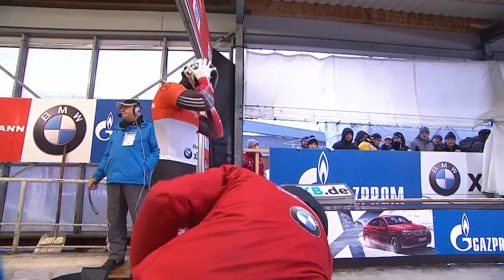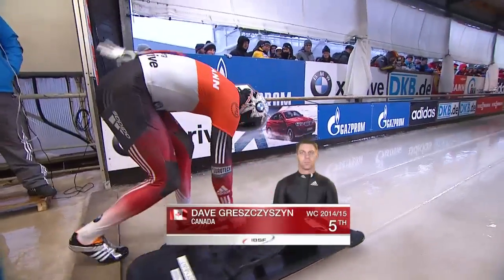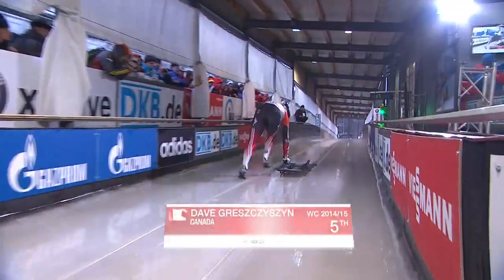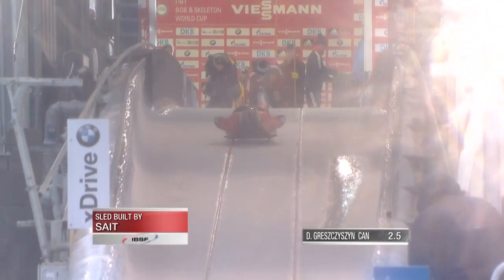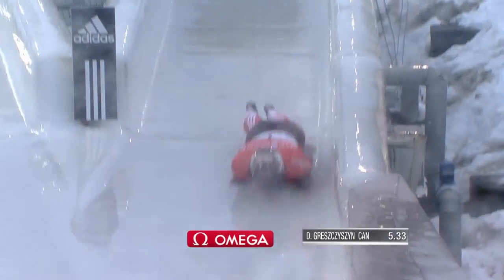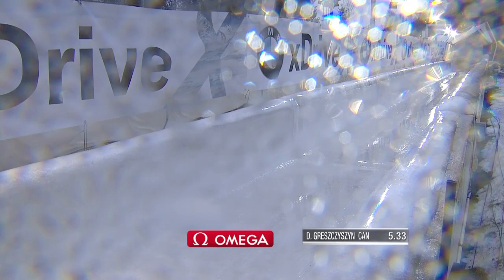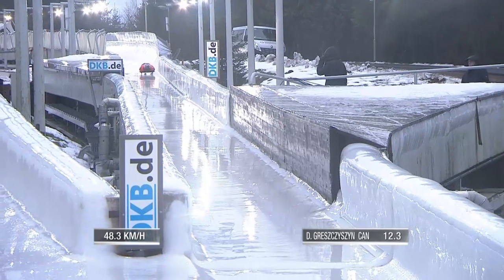So here we go. Dave Krzyzewski of Canada gets race 3 of the World Cup underway. He made his debut in Lake Placid at the start of the season. He's a World Cup rookie, a school teacher. Look at the water. Look at that, he's like going through puddles. And you're going to see a lot of rain effects all the way down the track.